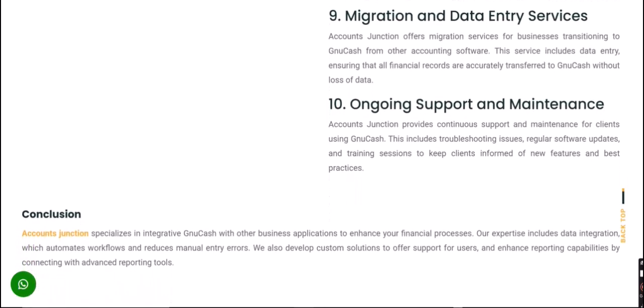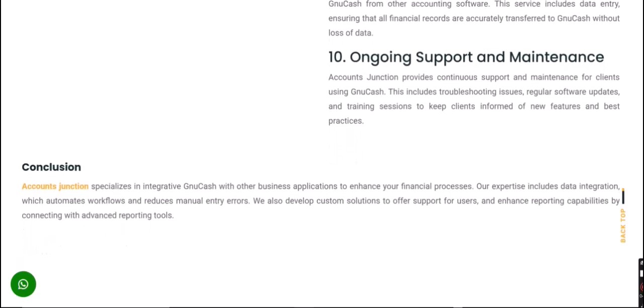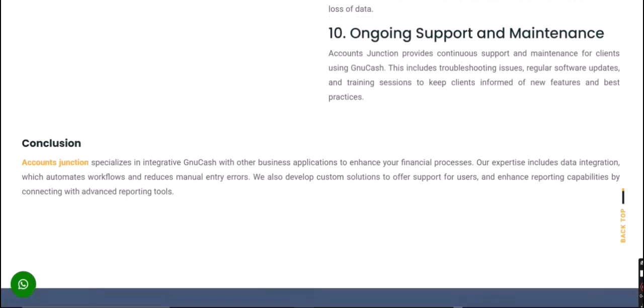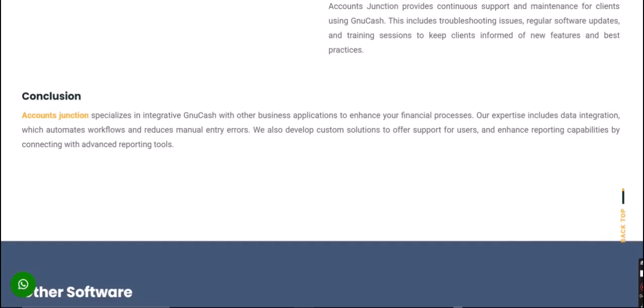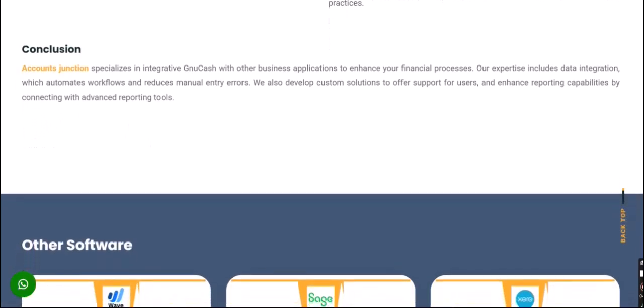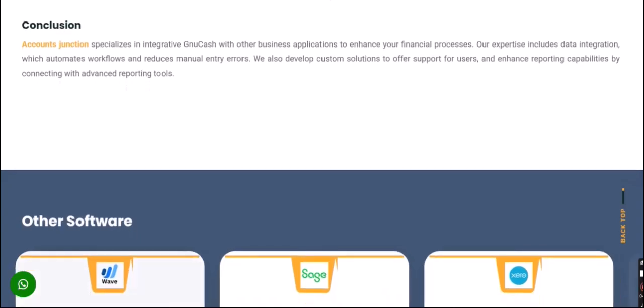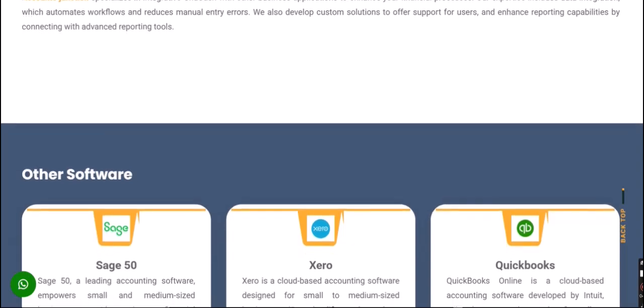No integrated payroll. As discussed in a previous article, GnuCash does not have a built-in, automated payroll module. Businesses with employees will need to use an external payroll service or manage payroll calculations manually, then record summary transactions in GnuCash. Limited automation. Compared to cloud solutions, GnuCash is a desktop application.